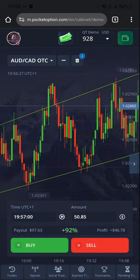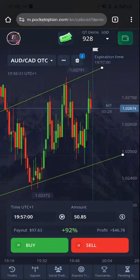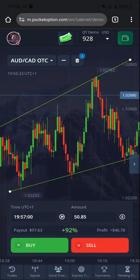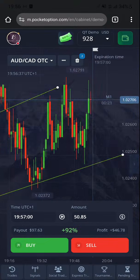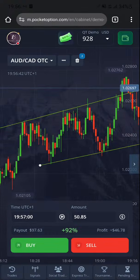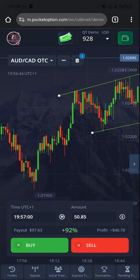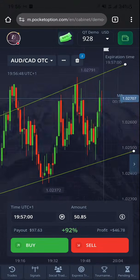Now somebody may be wondering, why didn't I mark this one up here? Like you'll be wondering, why didn't I go ahead and mark it like this? You understand? Anytime you're marking your trend line, you mark the average. If there's any part that sticks out, that's a fake out. It's not really a breakout or the parts that you really want to mark basically.